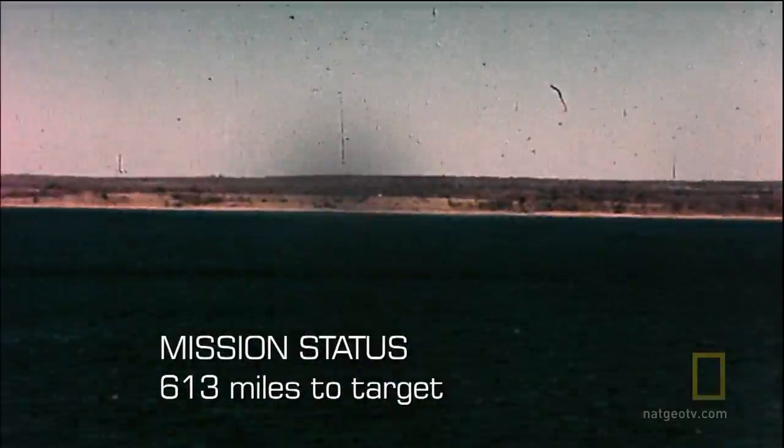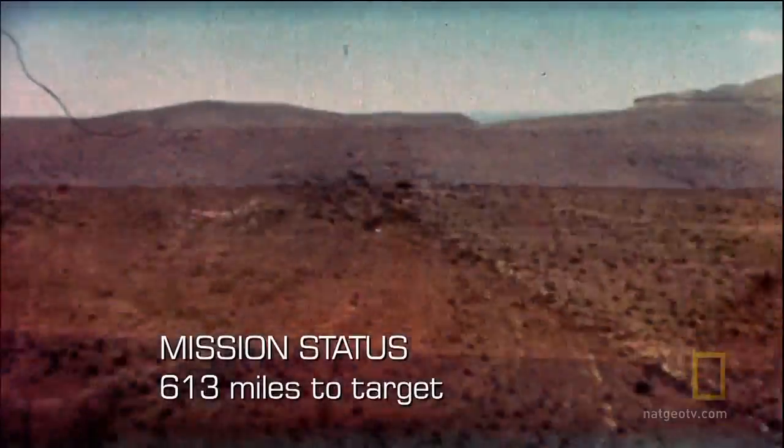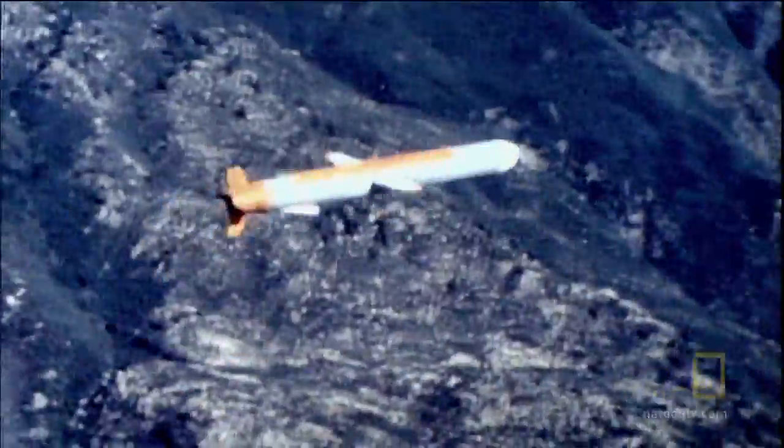Radar navigation gives the missile another amazing feature, stealth. As the Tomahawk reaches the coast, it drops down to evade enemy radar. Hugging the landscape tightly, it speeds along at nearly 500 miles an hour, just 50 feet off the ground. It's a truly amazing feat of flying, and all without a pilot. Some would even say no human could possibly match the skill of a cruise missile.